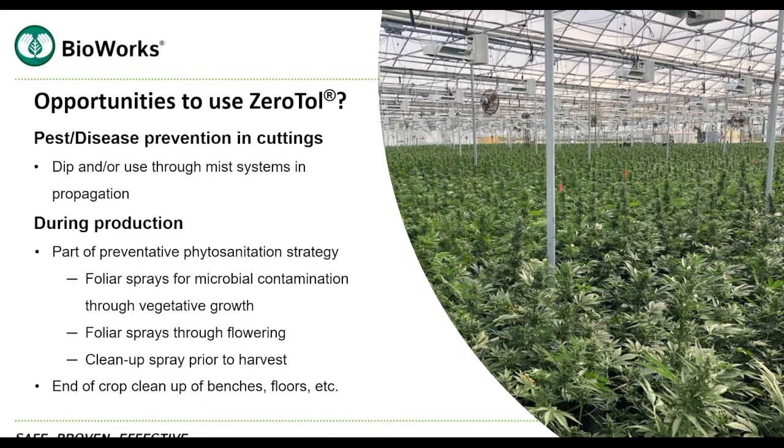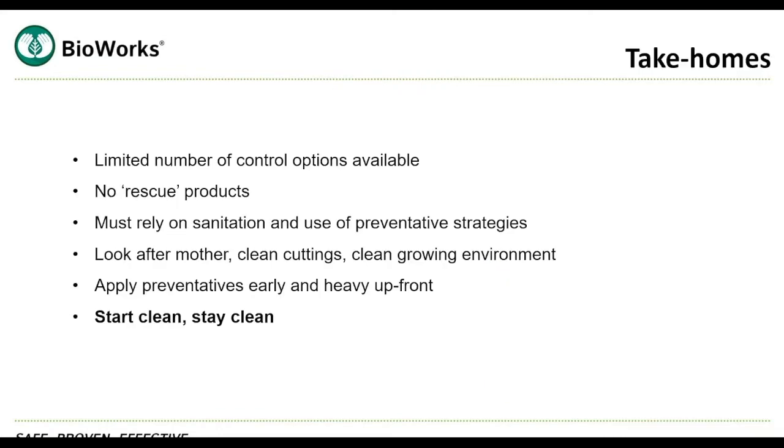They can be used throughout the production of a crop like cannabis, from the very beginning in propagation and during production, as part of that preventative phytosanitation strategy. They can even be used as foliar sprays. And one of the things I think is a really unique feature of these is that they can be used into that flowering period, even 1 to 2 weeks prior to harvest. They can help reduce the microbial loadings in those flowers. And then right at the end, cleaning up the space after the crop, that whole cleanup and sanitation of the whole growing facility.